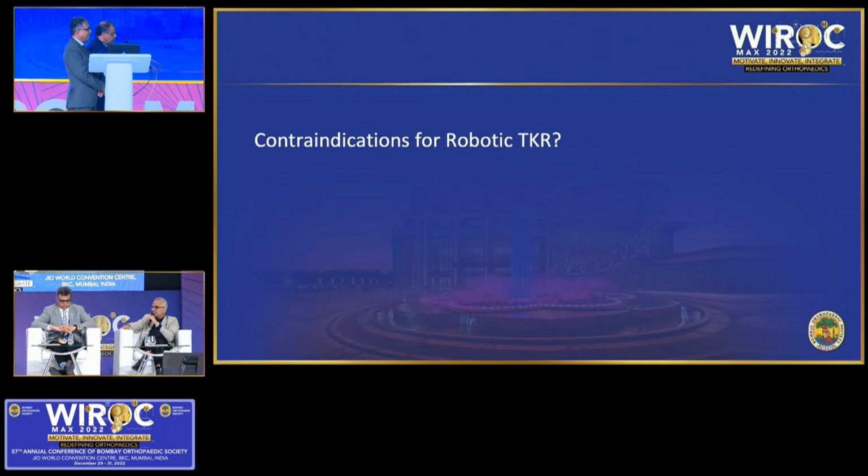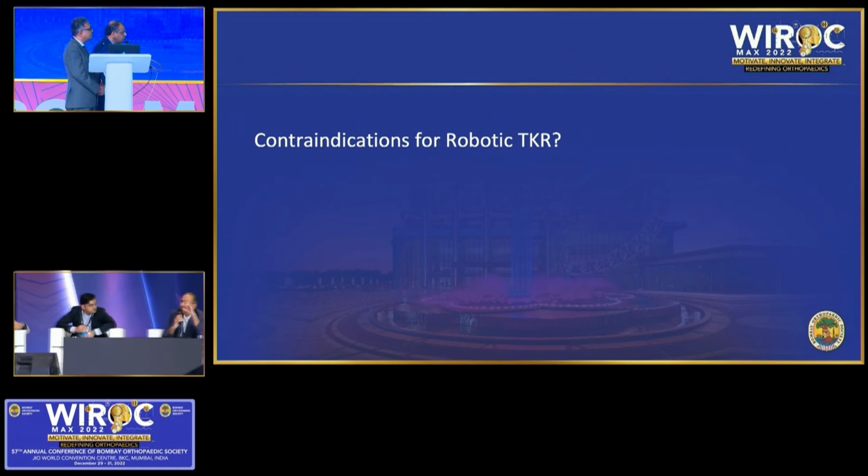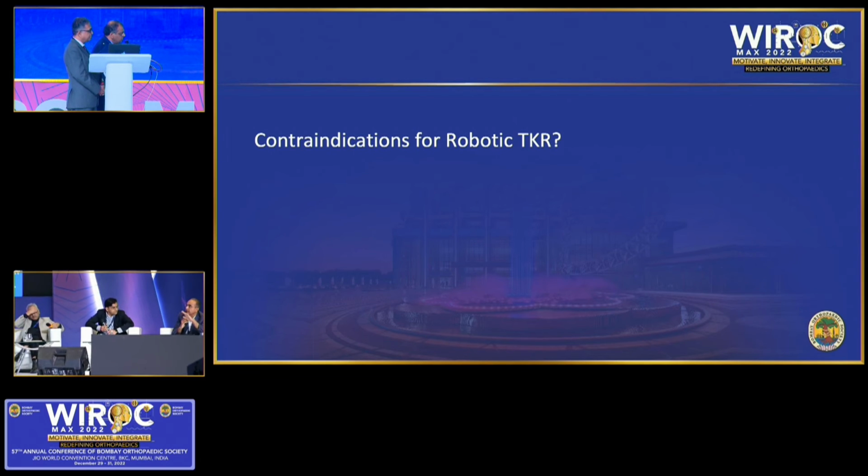Any other contraindication in your practice? I think the range has to be up to 60 to 70 degrees minimum. Okay. Anoop? Yeah, so currently my time with robotics is about 15 minutes more per knee as compared to navigation. So if I'm doing a borderline medically compromised patient, bilateral especially, then I would choose to do navigated rather than robotic because of that half an hour extra that's going to take.